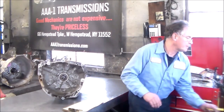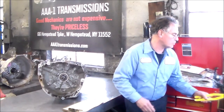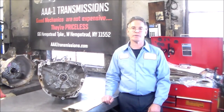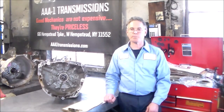I got my, that was a TF80 pump. I got my big pliers ready for the huge O snap ring in there. The special sockets ready for the Tecum. And this is going to get your typical banner kit. We're going to check the pump, upgrade the pump. It's going to get a brand new Tecum. I'm going to program that with my laptop and do it up real nice.